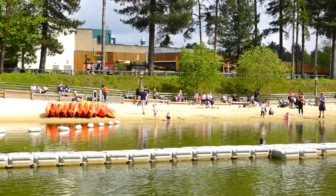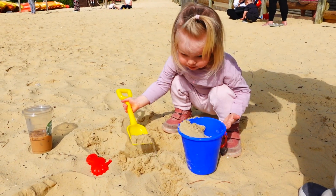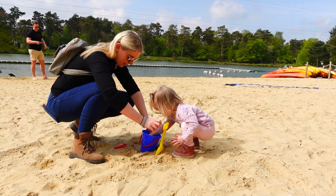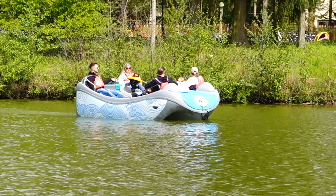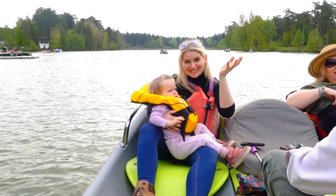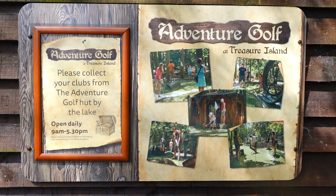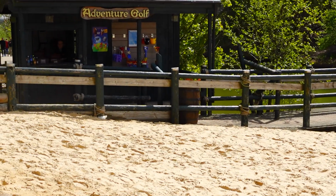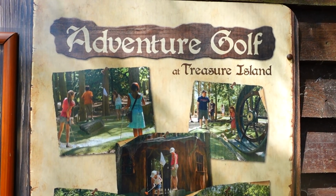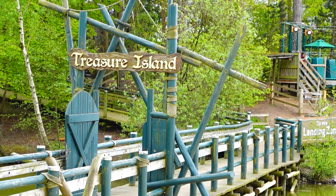Really good. They do have an absolutely massive beach area here. It is huge, really, really big. There's been loads of kids out here making sand castles and running around in it. There's just loads and loads of different boats and kayaks and paddle boards that you can hire, all at the boathouse. Now, virtually all the Center Parcs that we've been to have some sort of adventure golf, mini golf type thing. However, this is on its own island in the lake, Treasure Island. That definitely looks good fun.